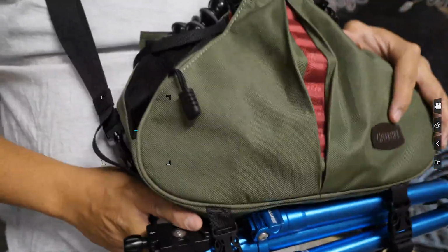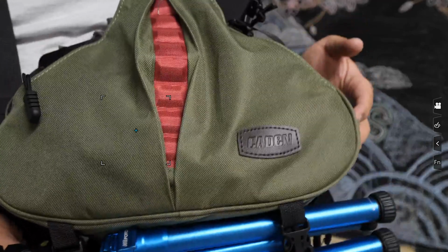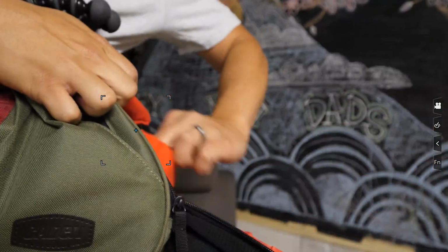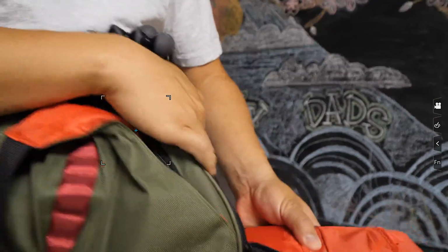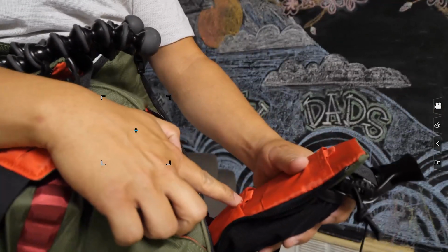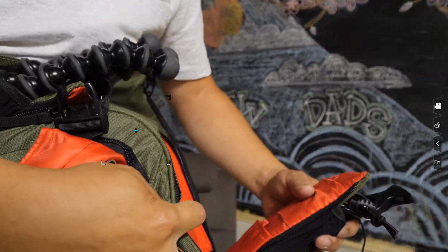It's got all the pockets I need, no more, no less, and super easy to use with this triangular design. If I need to switch lenses for whatever reason, I go back to this other side where my audio is. Actually, I'm not storing any extra lenses, but you could put that here. And if you need some more little nooks and crannies, this would be good for SD cards, but I have the card holder, so I don't need that.